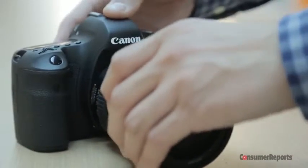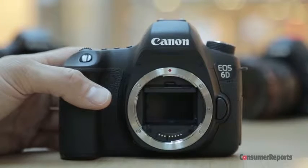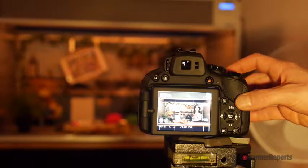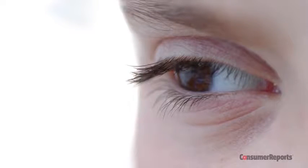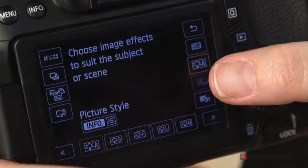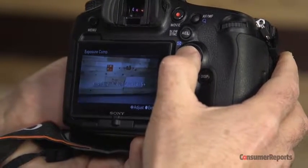All SLRs use interchangeable lenses and have large sensors. The larger the image sensor, the shallower the depth of field the camera is able to produce, allowing for more creative photos, such as focusing on a subject and blurring out the background. Most SLRs have plenty of manual controls, such as an exposure compensation dial to quickly brighten or darken a scene.